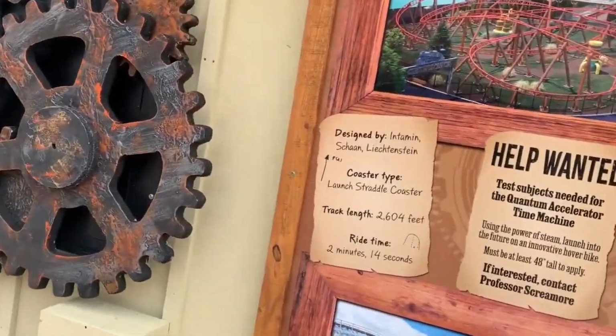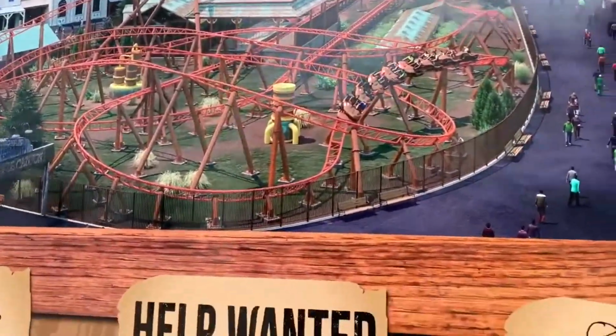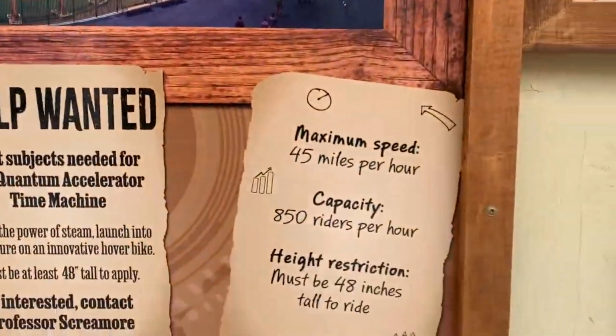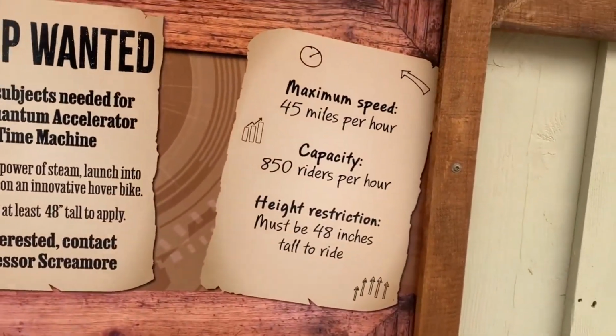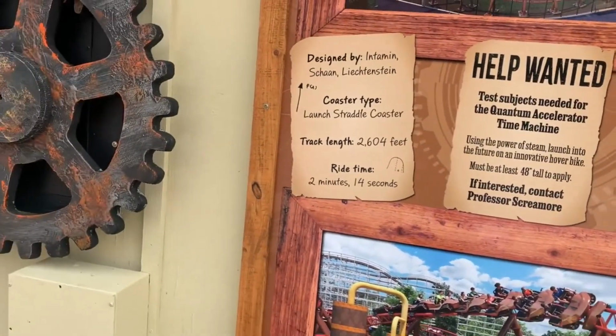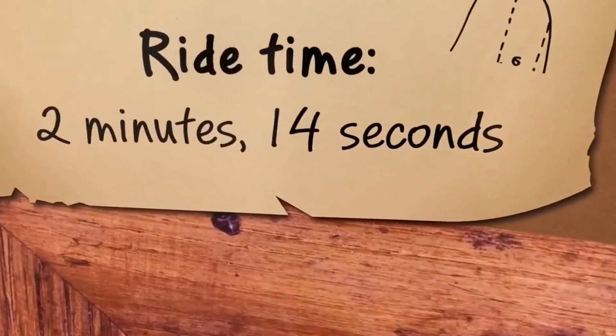Yeah, here's a quick shot of the stats and the layout as we talk. You kind of see how it fits right in this little plot of land right here. There's a boomerang and stuff. So you've got a maximum speed of 45 miles per hour. It's going to be 850 riders per hour, which isn't that bad for capacity. 2 minutes, 14 seconds. Wow. Long ride. Also, shout out to my birthday, I guess.